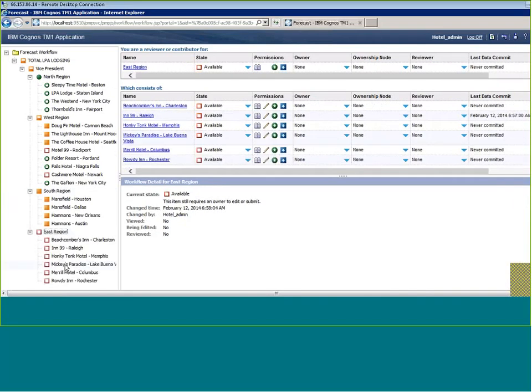If we're on the last day of our forecasting cycle, I can see very quickly the North region is all completed. They're approved. They're ready to go. They've got a green light. West region has got an orange status. That means that part of their hotels are complete. Part of them are in process. The ones with the red square means that no one has actually even opened that template yet.